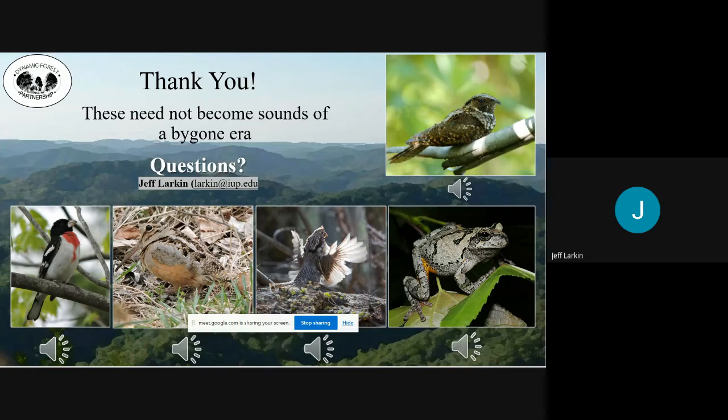I'm going to leave you with just a few sounds from the sites that we actually have been monitoring and had these ARUs at. I'm hoping you can hear this. So these are recordings captured by ARUs in our managed dynamic forest blocks.